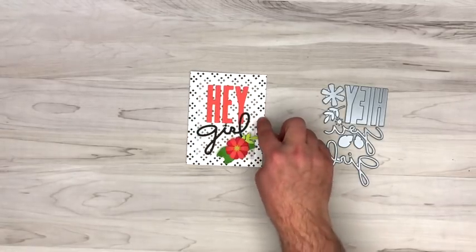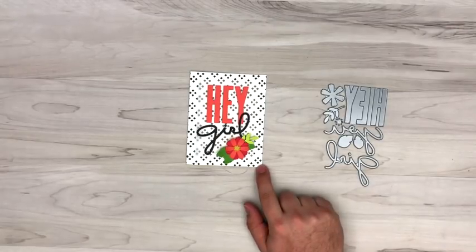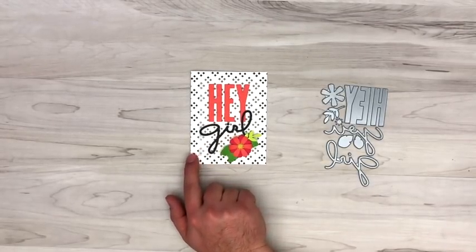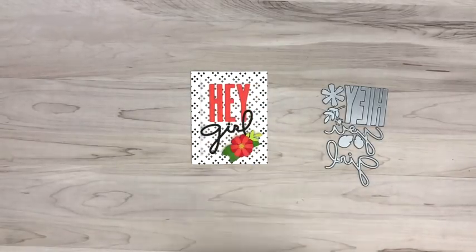is using just a black and white lovely lattice turnabout background. And then to help the sentiment pop a little bit, it's just layered on some vellum. And we've put Hey Girl there, and then one of those floral elements. Super fun. The only stamping actually on this card is from the turnabout, and everything else is made using that die.